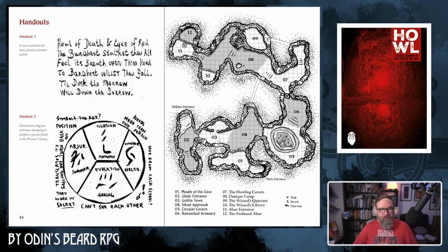And then the handouts. So this is basically the clue that's given to the players to tell them they've been cursed, and kind of sets out the idea. Howl of death and eyes of red, the Barghest stalks thou all. Feel its breath upon thine head, to Barghest wilt thou fall. Till dusk the morrow will dawn the sorrow. These are handouts that you can give out to the players. And this is a puzzle key for a puzzle in the dungeon.